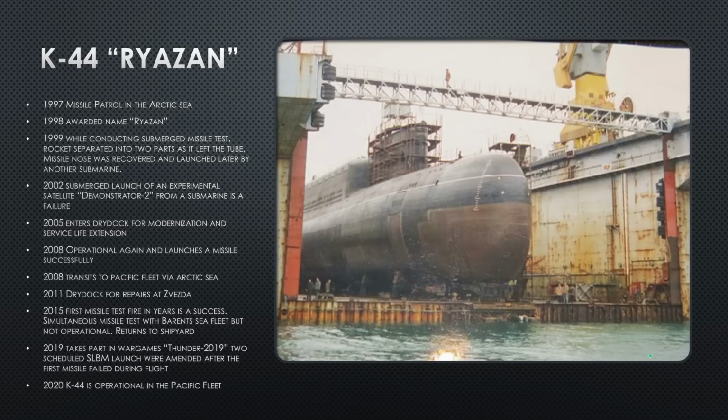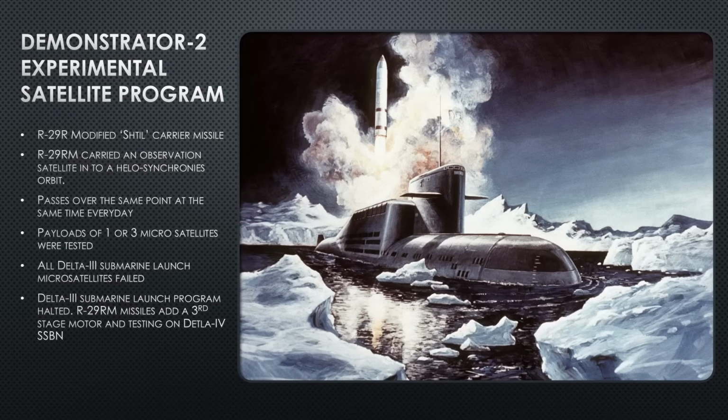In 2019, she's out of the shipyard. She takes part in war games in the Pacific, Thunder 2019. She launches 2 SLBMs, but they were amended after the first flight due to a failed launch. So she's scheduled to launch 2 missiles. The first one fails. They don't even try the second one. And in 2020, as of this recording, K44 is operational in the Pacific Fleet. This Delta III is still out there poking holes in the ocean with 16 missiles on board, doing her thing. That's the K44 RYAZAN. All right, demonstrator experimental satellite program.